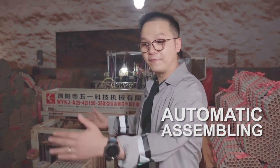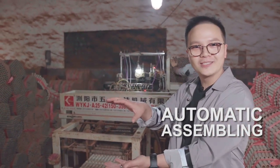We are now in the assembling workshop and they are making the firework cake automatically. So this is cool.